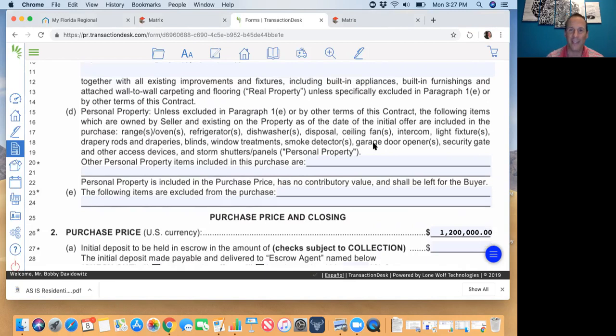Basically, anything attached to the property should come with the property. So in other words, you know, you can't go ripping out chandeliers and lighting fixtures and things like that. That is assumed in this contract that it's coming, including appliances such as the refrigerator, the oven, and things like that.